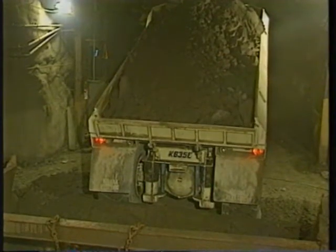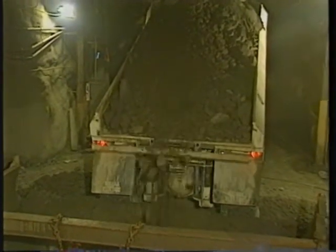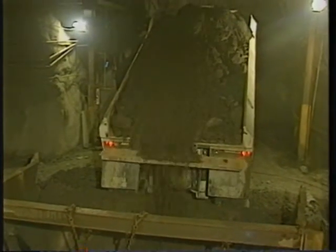800 meter is the main level, you can say today, and there we have the crusher. This is the lowest level where you have contact with the shaft.